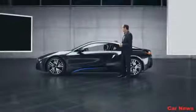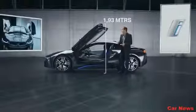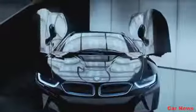But the real stunner is these scissor doors. With no visible handle, they blend in perfectly well with the smooth lines of the car body. And when they're up, they won't even reach as high as 2 meters. So you'll have no trouble parking your car in any kind of public parking garage.